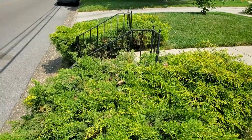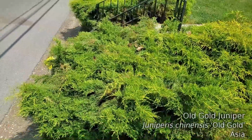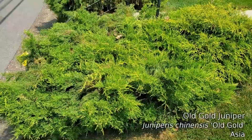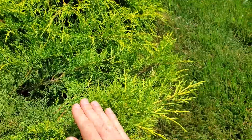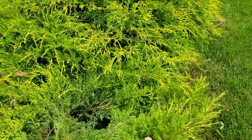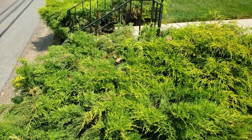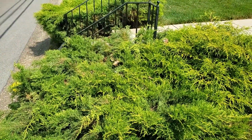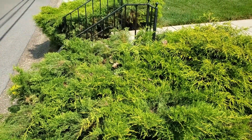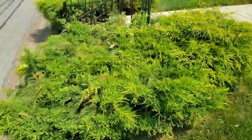All right, now another couple of shrubs I wanted to show you. This is old gold juniper, and when I bought these things, they were about this big. I mean, like this sprig. They looked like this in the pot. That was it. And it's been, well, since 2016, so we're 2023. So 7 years, and they've gotten quite big.